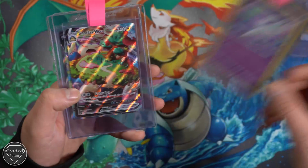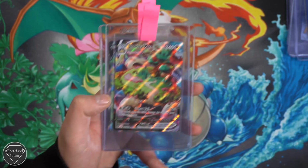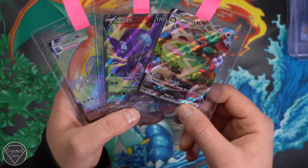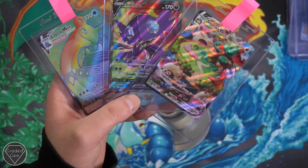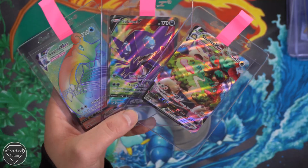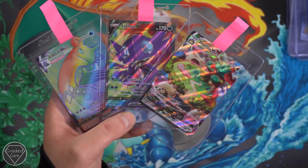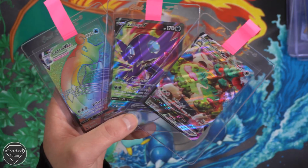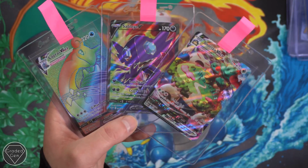Couple of the normals, and then Snorlax VMAX. So we actually had the pleasure of opening up Marcus's Sword and Shield booster box. So go check that video out. It was really good fun. I really did appreciate you letting us open it. And these were probably the 3 best pulls. Snorlax VMAX, the Sableye V, and the Lapras VMAX Hyper Rare. Marcus, yeah, Gyarados 501. Go check it out.